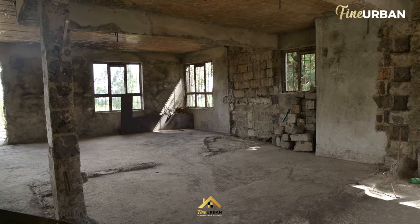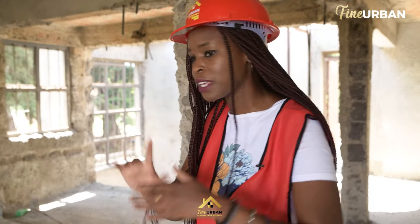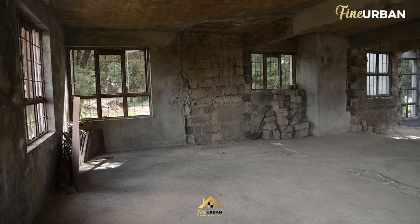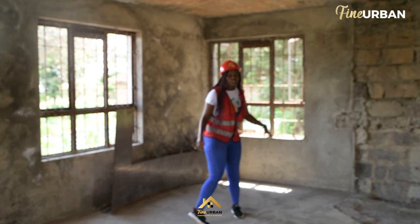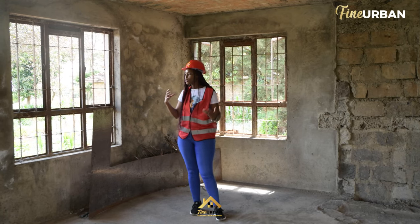But I want to start with what is probably the biggest bedroom on this floor. The entrance to this bedroom will be on this end, so this will be the main floor of the bedroom. And with the current layout of the windows, it seems like, okay, where do you place the headboard and what do you do?